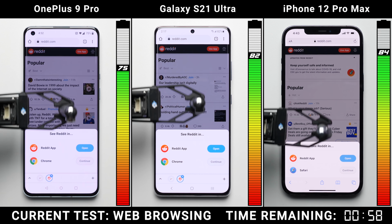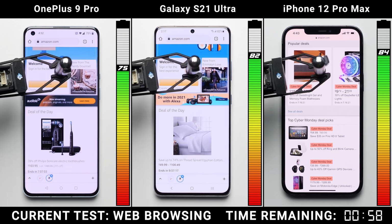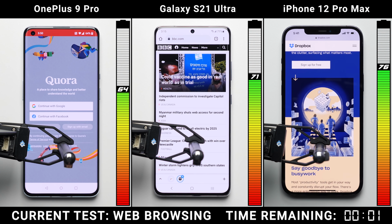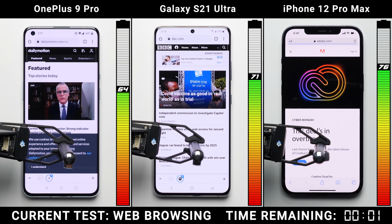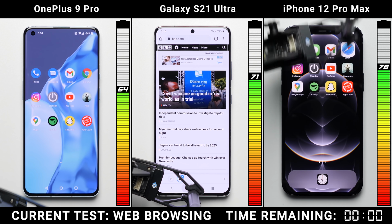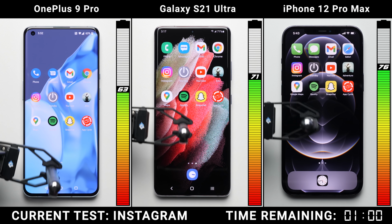some ground here in the browser test, where the processors are actually being pushed with each phone having to load up the same set of websites every 30 seconds, where after 1 hour, while it didn't make up any ground, the OnePlus was technically more efficient than at least the Galaxy, since they both dropped by an equal 12%, even though the OnePlus has a smaller battery.